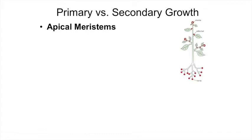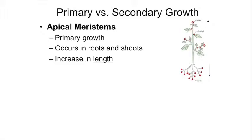New tissues are laid down, new cells are formed, the cells divide, have more cells, and those cells expand in size from little cells to larger cells to a certain size, and we get growth occurring there. So that's where primary growth would be, in roots and shoots. Primary growth is largely increase in length.